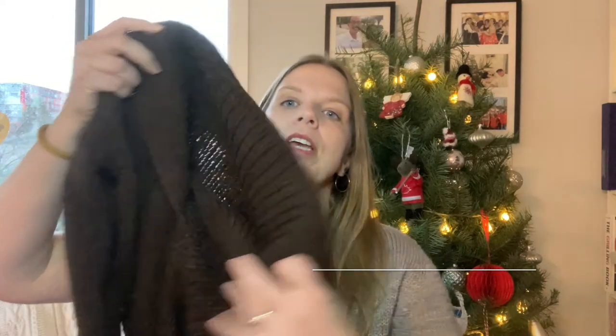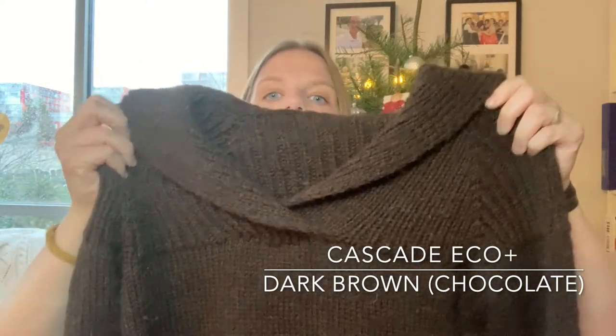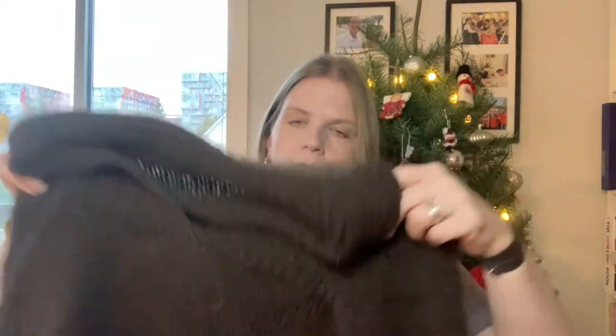I finally added 4 inches to the bottom, which seems like a lot, but it actually now ends up being a tunic style, which I actually really like. I knit it out of Cascade Eco Plus, and it's got this great shawl collar. The pattern is by Jane Richmond. And it goes up and up and up and up. The color is a little bit off with the lighting, but it is a chocolate brown.